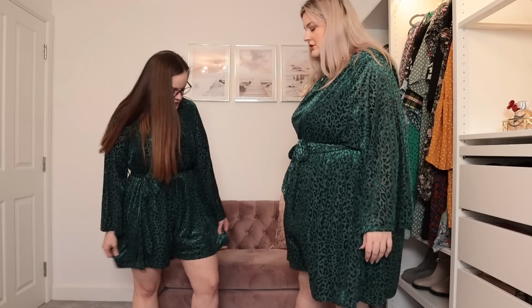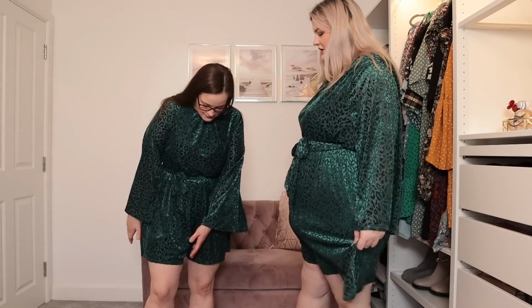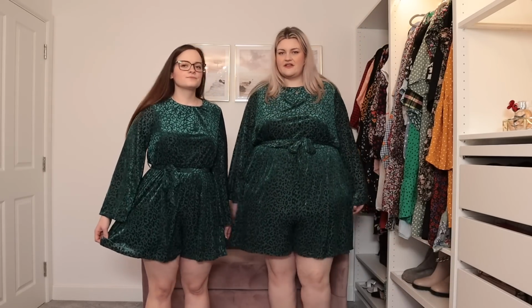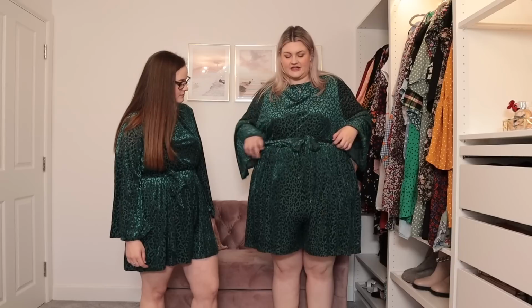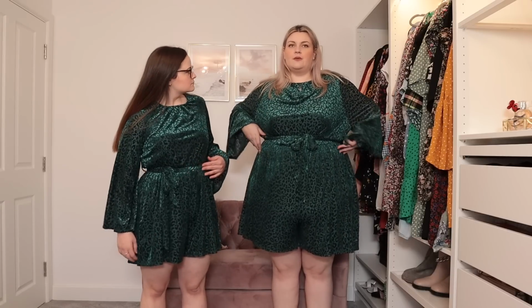And for the shorts, I don't know if the design is just really flowy. I'd prefer a little less. It's definitely the design. They're meant to be baggy. But what that does for me is it gives me a bit more room on my tummy, because I really hate that with playsuits and jumpsuits, 9 times out of 10 they're too tight on the tummy. So for me this is fitting perfectly, and I love that we've got a belt to cinch us in.